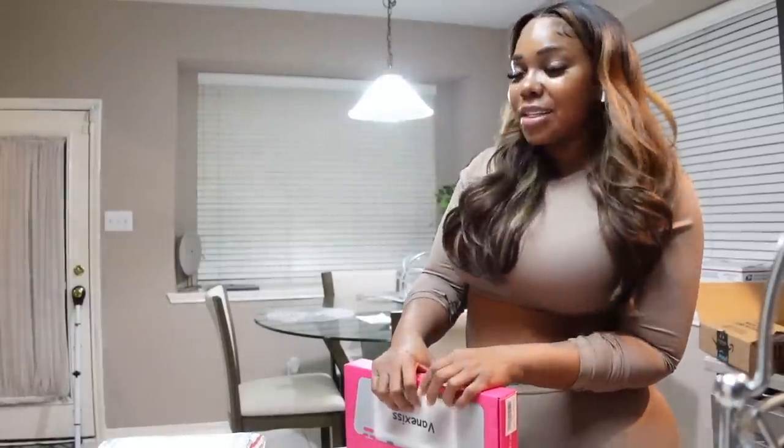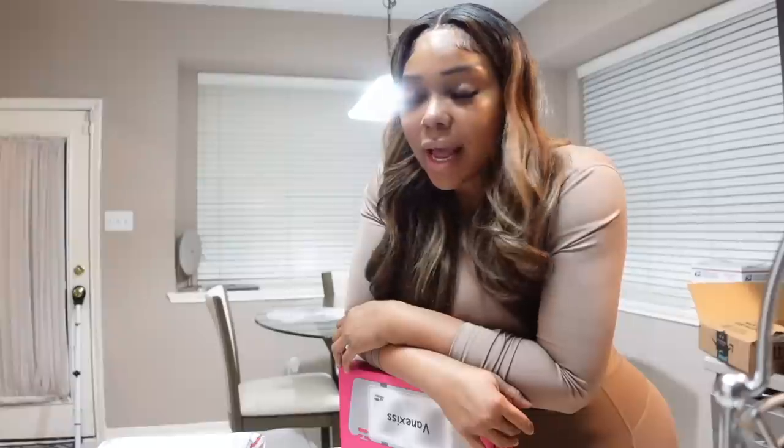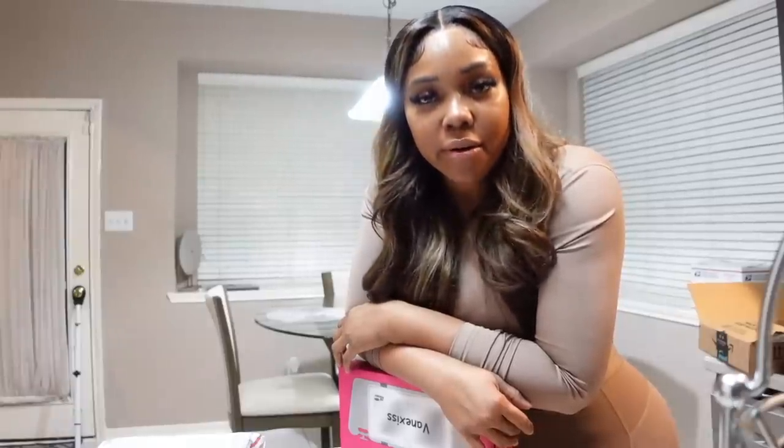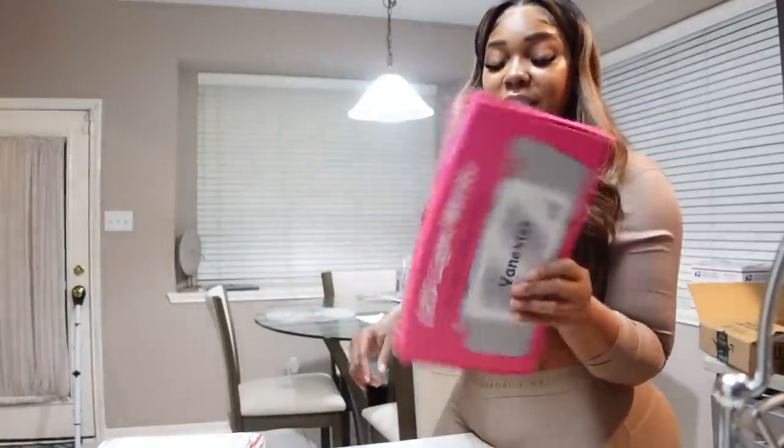Cause y'all know the sun visor mirror, it be this big. It's for like a little kid. I'm like, I got a big old round face. I need a bigger, wider mirror, and I need light, good lighting. This is gonna do the trick.